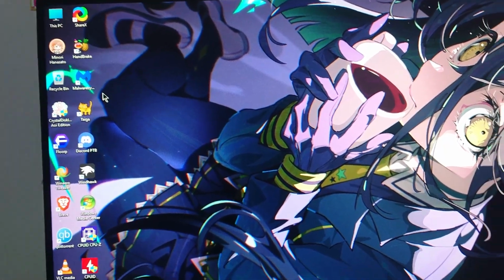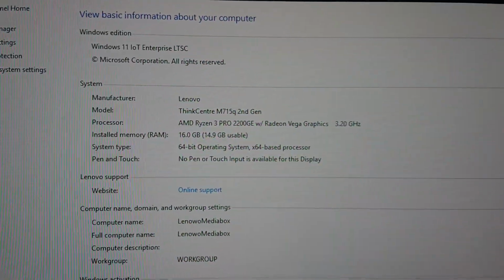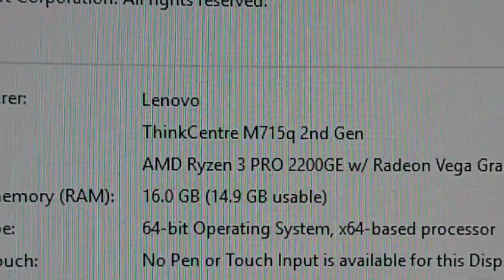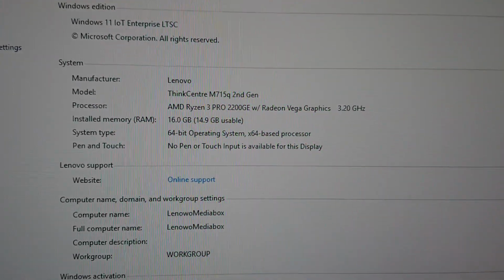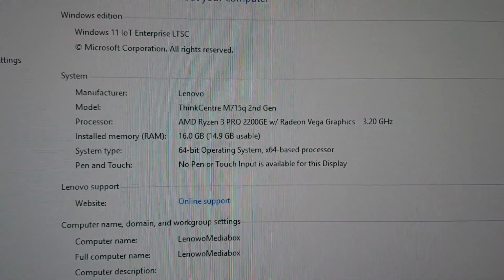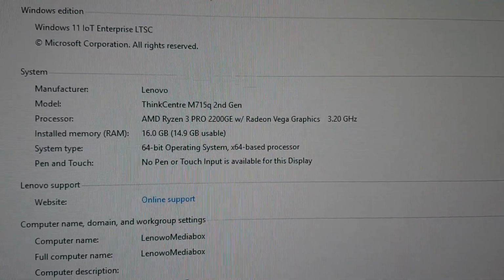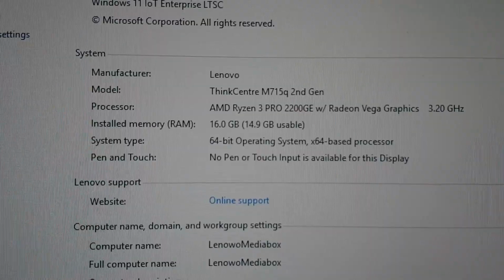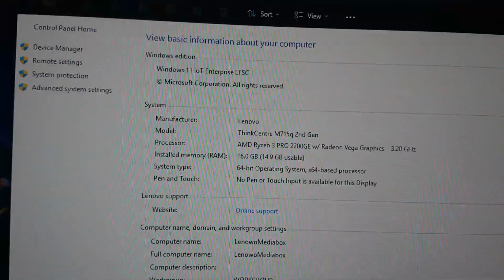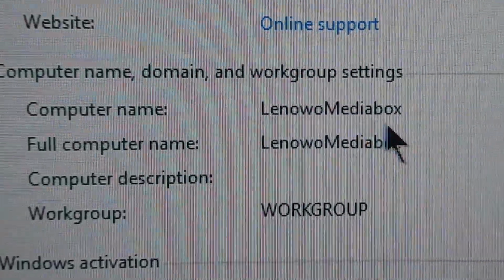System is over here. So as you can see, we have Windows 11 IoT Enterprise LTSC. We have a ThinkCentre M715q Gen 2, or second gen, whatever we want to call it. We have an AMD Ryzen 3 Pro 2200GE with integrated Radeon Vega graphics, which in this case is Radeon Vega 8 graphics, clocked at 3.2 GHz with quad core and only 4 threads. No hyperthreading at all. On the right side, it does have 16 gigs of RAM, but it says 14.9 gig usable because the iGPU is shared with the RAM itself. And the computer name is obviously Lenovo MediaBox.